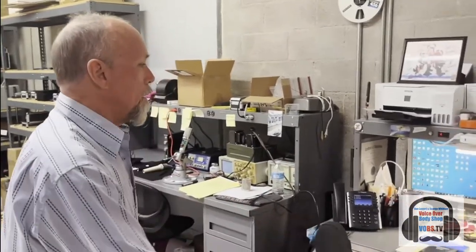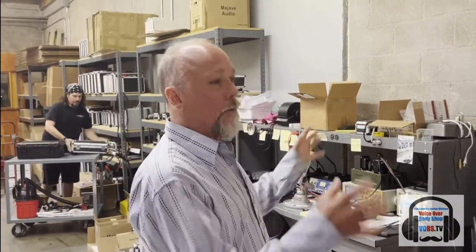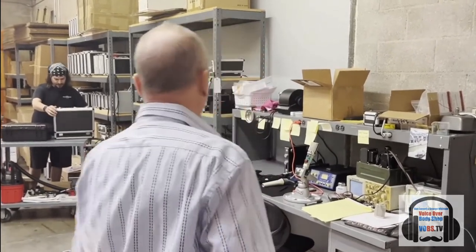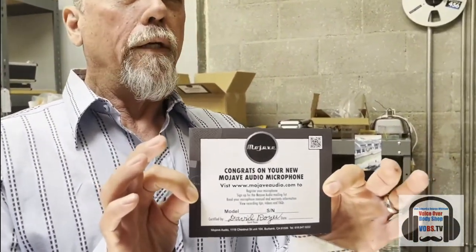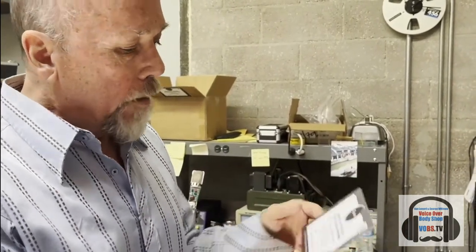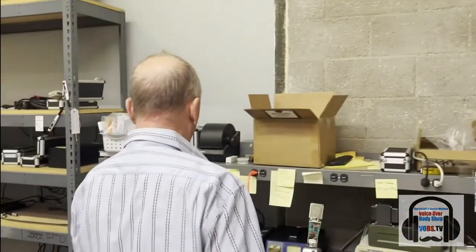All of our tube mics, we burn in over here for 24 hours. And then all of our microphones, David listens to every single one, and actually signs a card. There's a little card like this that goes in with every mic. After he inspects it, he signs it and dates it. Looks like he's pre-signed somebody. He hasn't dated it yet, so he's got to fill in the blanks. But that happens over here.